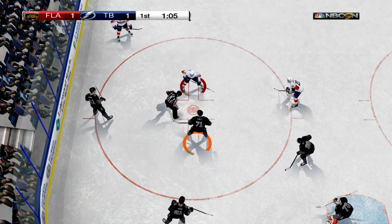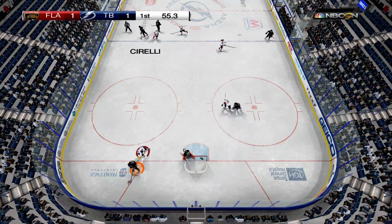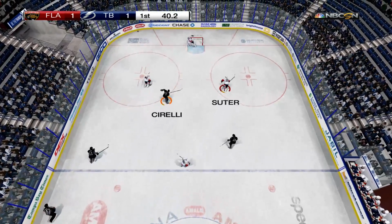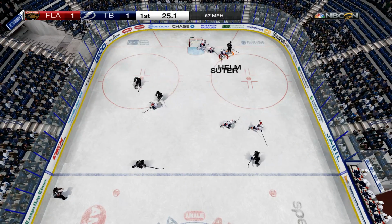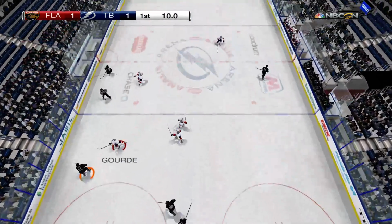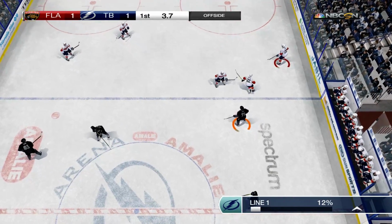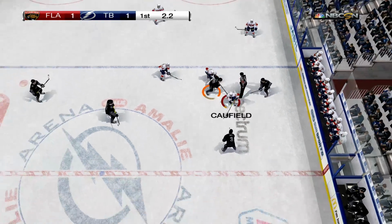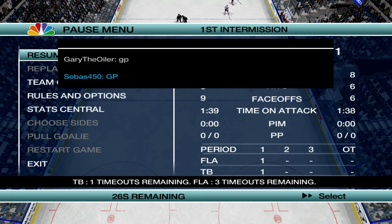Hart does a good job stopping the shot. A wrist shot is more accurate than a slap shot. You don't need much space to put it in. Shots are 8-7 for Florida. Janmark. Now he dumps the puck in. It's picked up by Cicerelli. Shoots it! Suter. Grabs the puck. That's offside. The puck is about to be dropped. Faceoff goes to Tampa. And the horn signals the end of the first period. We head into the break with the score tied 1-1.